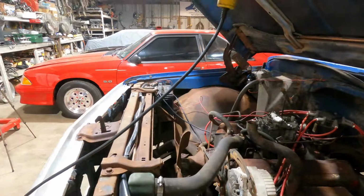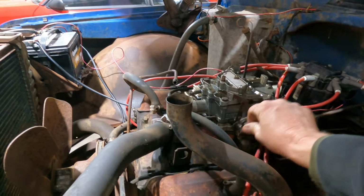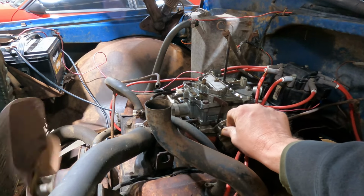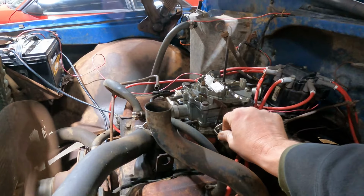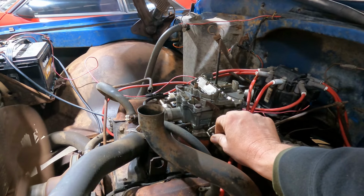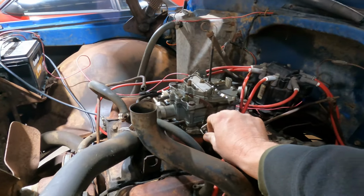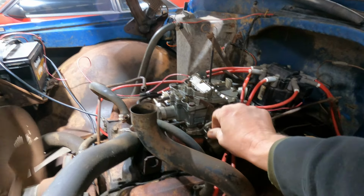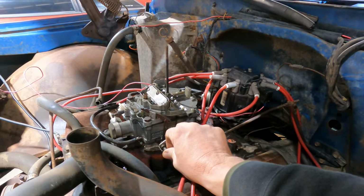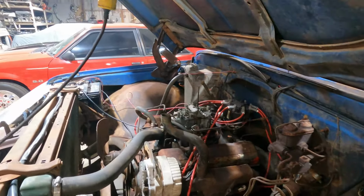Not bad at all. Alternator spinning, water pump spinning, nothing's locking up. It'd probably burn all that gas out. You can try to crank it. Go again. Yeah. So it's running out of gas.